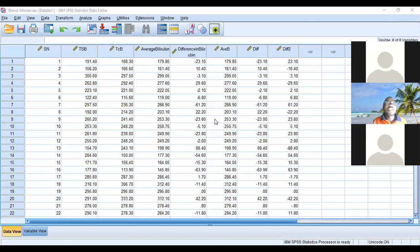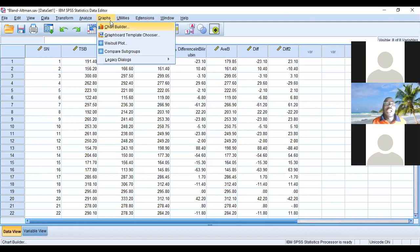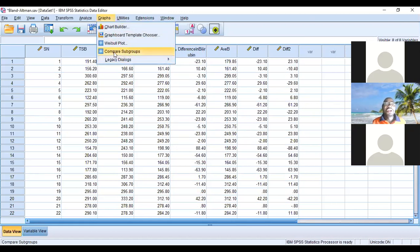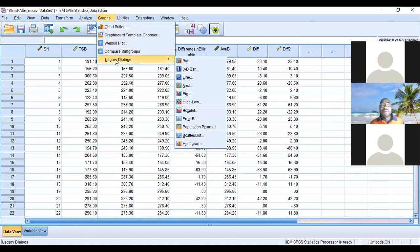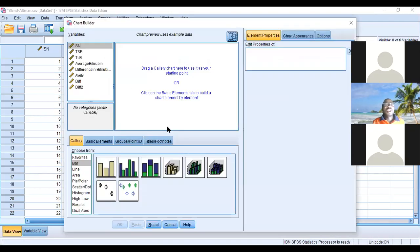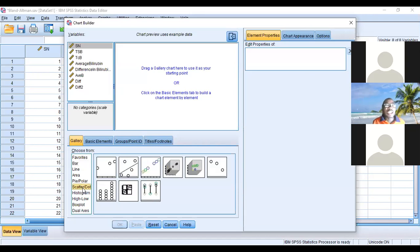You just plot a graph. When you go to your graph, go to graph. You can use graph builder or use legacy dialog, any of them. If you want to use the graph builder, you just click on it and say okay. Then when you come here, first of all, there is bar chart. You search scatter plot. It's scatter plot you want to do. You click on scatter plot.